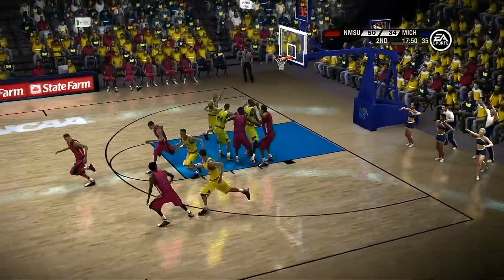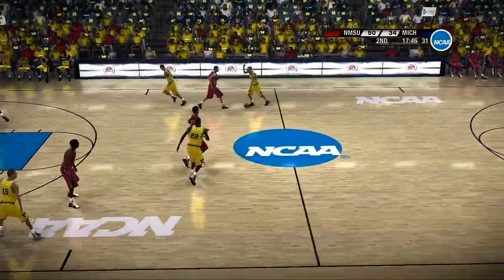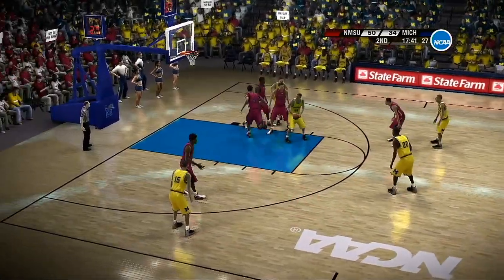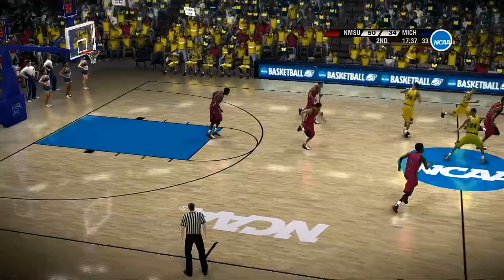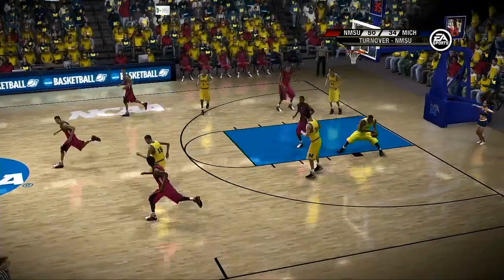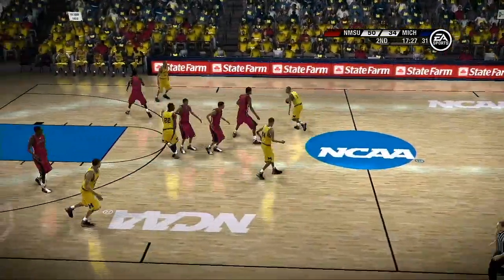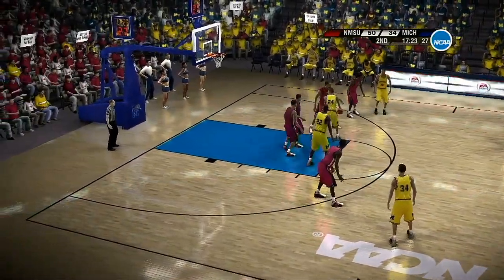Top of the circle. He made good use of the screen, but the shot fell off. Working it around the perimeter. The small forward with the ball. And he missed. Excellent spacing. That's so important to a good offensive set. It's even more important to have talented guards like they have. Yeah, that helps. The shooting guard gets the ball.